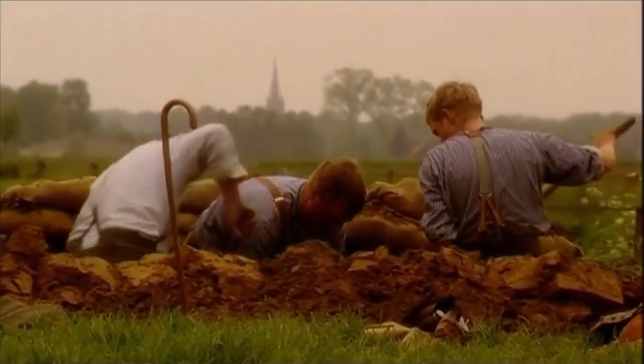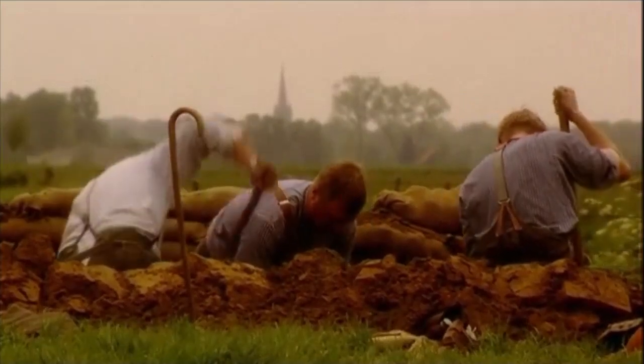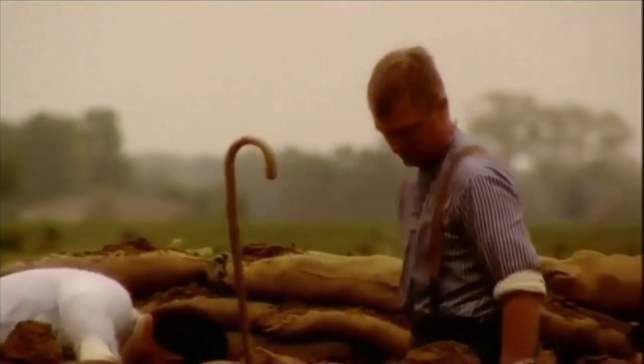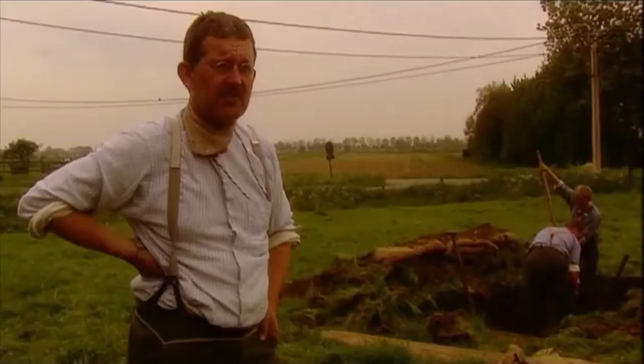We know from what we did before with the archaeology just the other side of the road that this is where trenches began. This is the line on which the French armies stopped the German assault in October 1914. They were then pushed back. When they were pushed back, the Germans came in and improved the system.